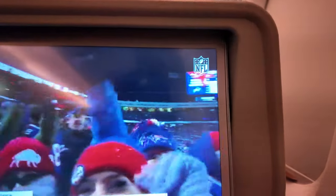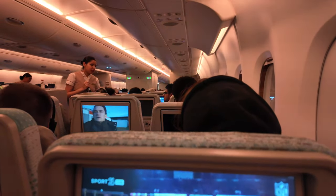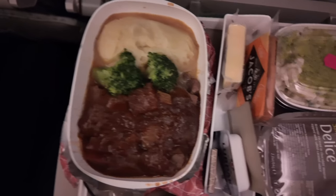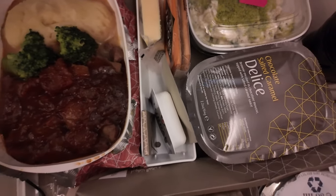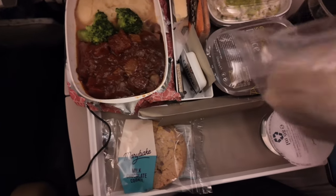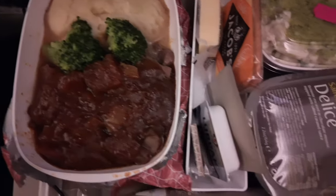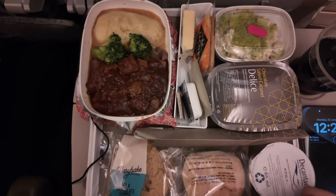It's 12:20, around an hour and 20 minutes after departure, and food is being served, so once that's here, I'll show you. I've got a braised beef with mashed potato, chocolate, salty caramel dessert, I think. We've got water here, bread, milk chocolate cake, and some crackers with butter. This looks really good. So let's dig in. Oh, and they also give us better cutlery, which is good.